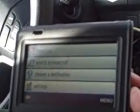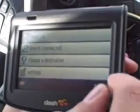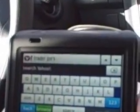One nice thing about the Dash is you can send addresses to it from your computer. You create an account with my.dash.net, and you can send addresses to it very easily. You can also send saved searches. I've got some saved searches on here. Look, this is one I created.